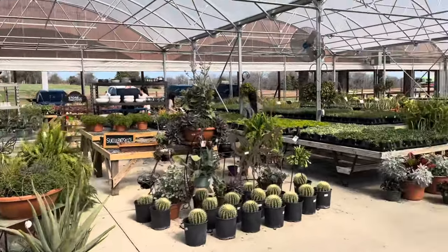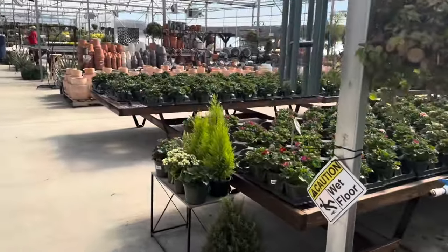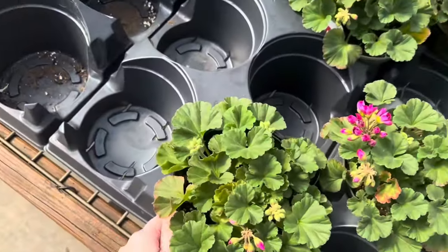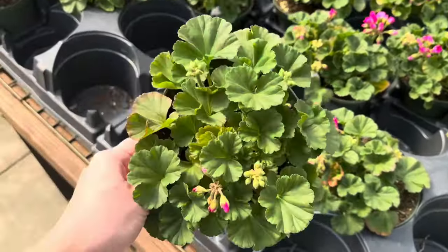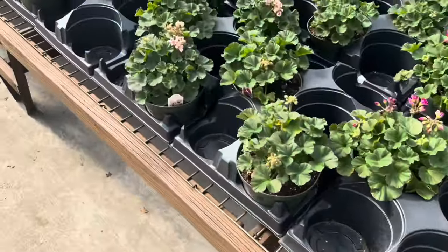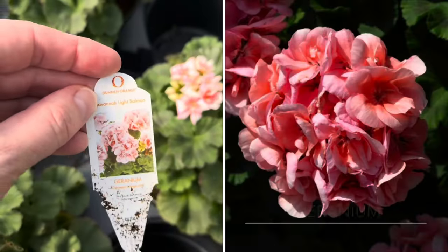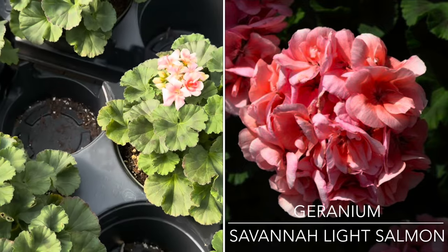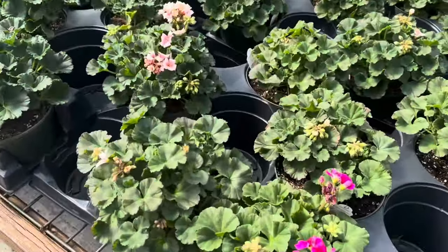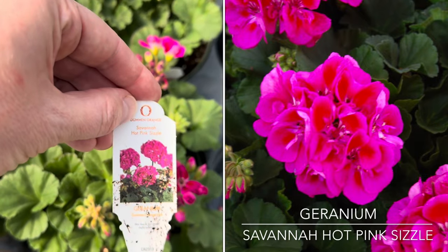Oh, there's succulents over there. We're going to skip over here. Let's see, we've got more geraniums. These are smaller. These are 6-inch pots and they are $6.95 each. Like the light pink. This variety is called Savannah Light Salmon. The darker pink is called Savannah Hot Pink Sizzle.